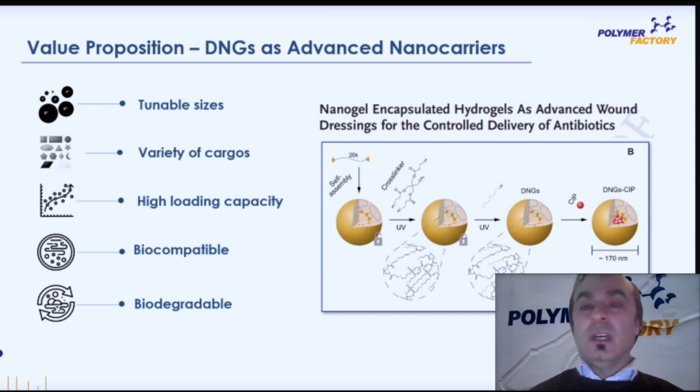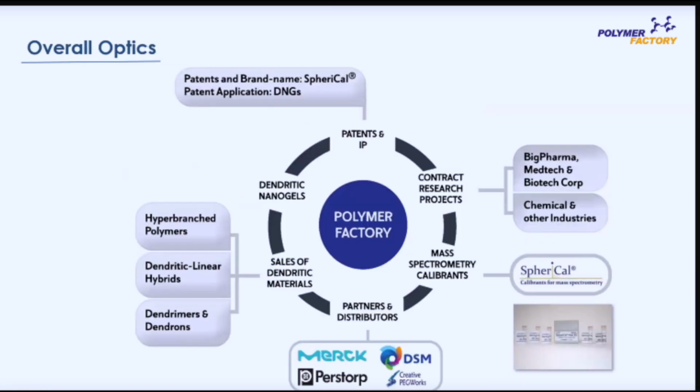These are obviously done in an ex vivo environment and not considered done. We haven't done this in human trials or any of that. So the overall optics of the company is that we have these three technologies. We do the production ourselves, and we do the sales globally or through our resellers.